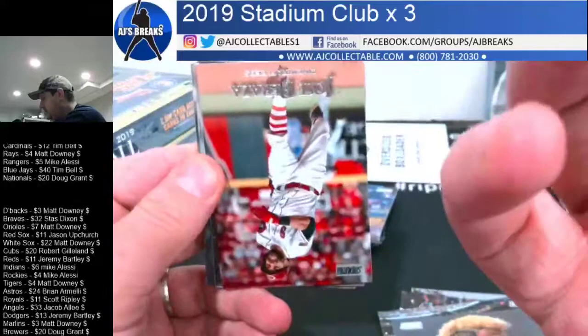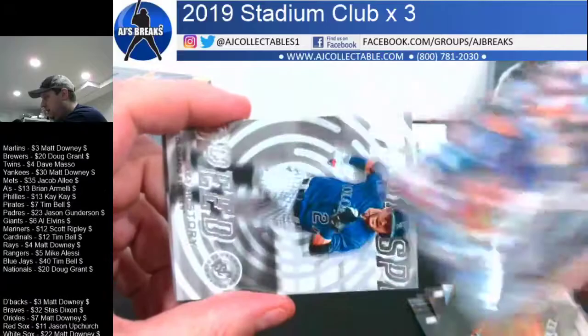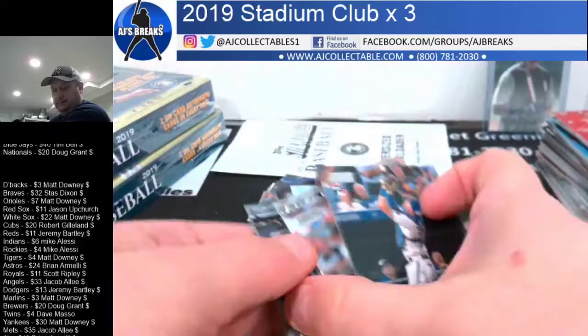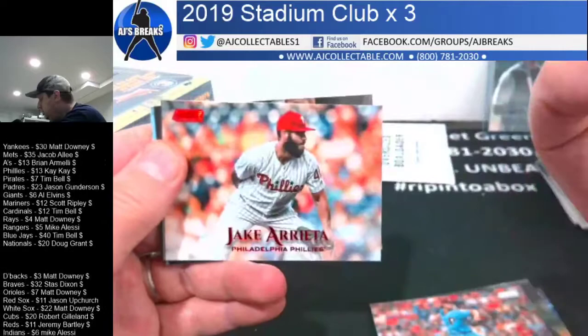Buster Posey. Peraza. Arenado. Brooks Robinson. Some autographs. Chris Bryant. Felipe Vazquez. German Marquez. Kyle Freeland. Got a warp speed insert for Trevor Story. Carlos Rodon and a Reese McGuire rookie. A Trevor Richards rookie for the Marlins. Ryan Anderson. Aaron Nola. Got a Shoemaker. Jake Arrieta. Red Foil.